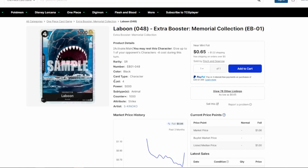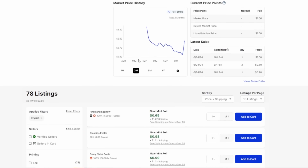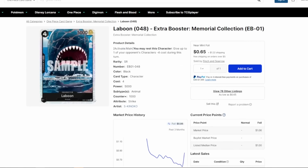You know, we saw it with Brook. Here's the super rare, it jumped. It's still 65 cents, you know, pulling up on $1. If this card goes like Brook, again, we're months and months away from this. We're talking like December. Okay, so there's 6 months in between. But maybe you pick this up as a throw-in, things like that.